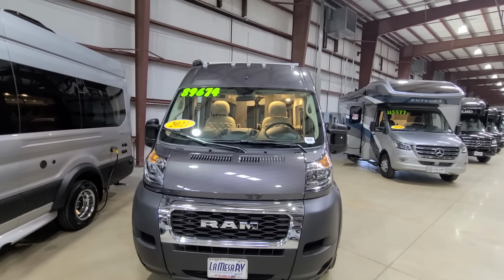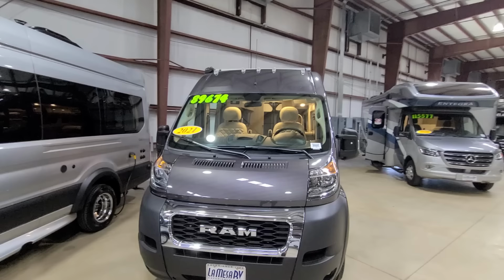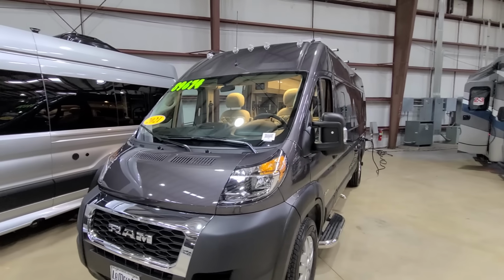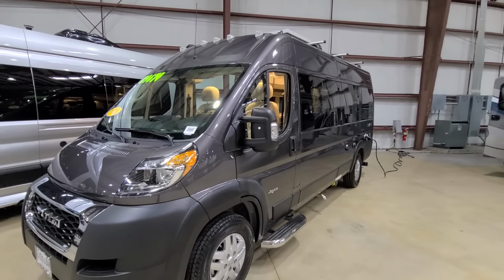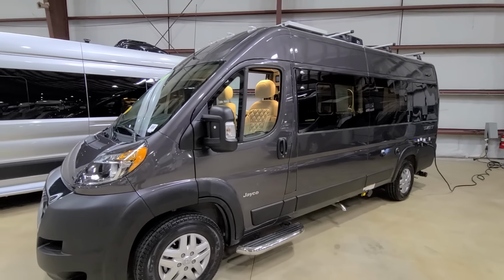Okay guys, here's a brand new 2021 Jayco Swift Class B RV. It's like a conversion van sitting on a Ram ProMaster. We'll take a walk around the outside, then we'll go in.